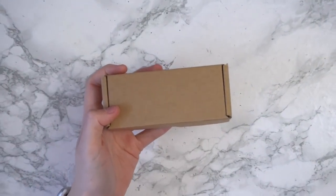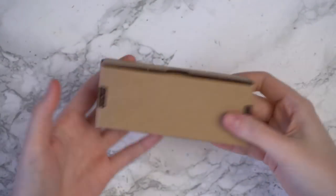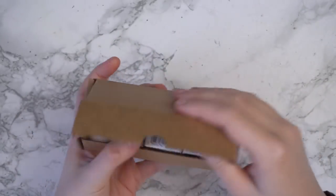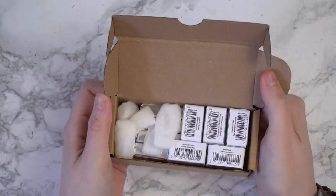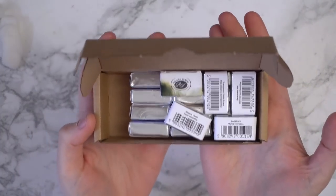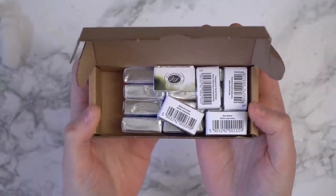I'm gonna zoom you in and we're gonna get into the actual fun section of this, which is quite heavy considering its very small size. But that's because it is just chock full of paint. Yes, this is a small box full to the brim of Roman Szmal paints, and there's a bit of a story behind this.